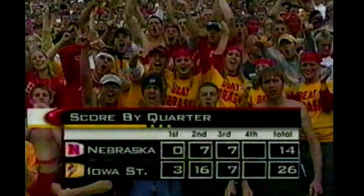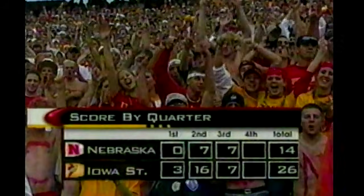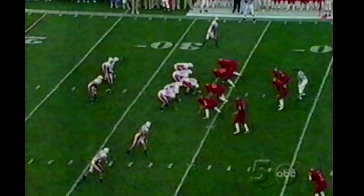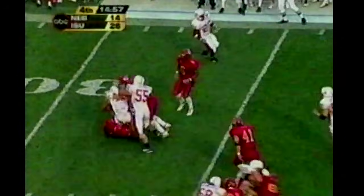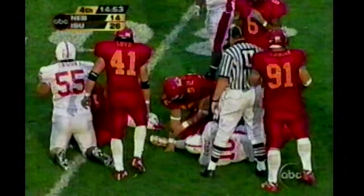But Iowa State has been unable here to put Nebraska away, despite the fact that in time of possession, Iowa State has controlled the ball for 31 minutes to less than 15 for Nebraska. Now for Jamal Lord and the Huskers. On the second down, he'll take off, but he's going nowhere as Tyson Smith was over there defensively. Number 1, the junior defensive end from Des Moines.